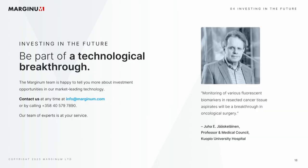We are addressing a global problem and providing value-adding and safer treatment to surgical outcomes. Monitoring of fluorescent biomarkers in oncological surgery will be a breakthrough.